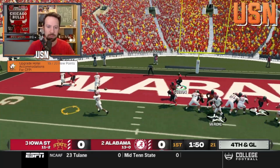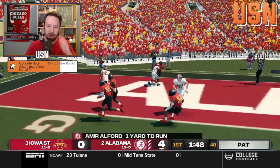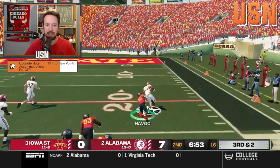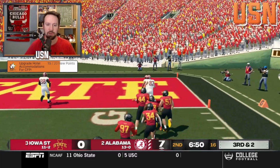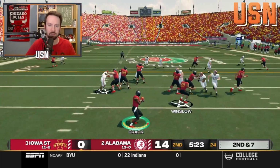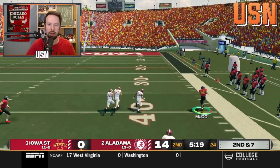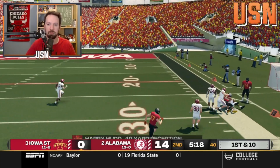And here early, we're able to force them to go for it on fourth down, but they do convert with an interesting looking pass there to Amir Alford. They managed to get the ball back here, get a huge run downfield and convert on that one. And folks, just like that, it's already 14-0 here, and we really got to slow down and steady the ship.